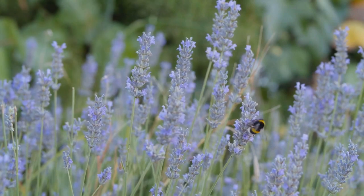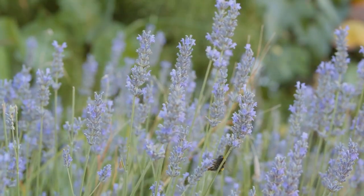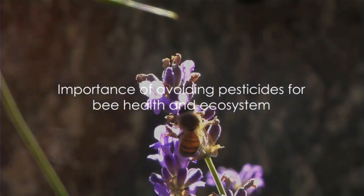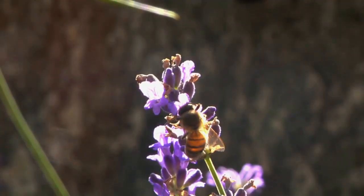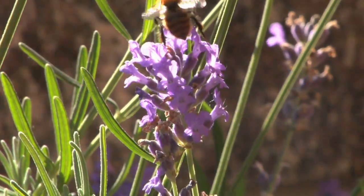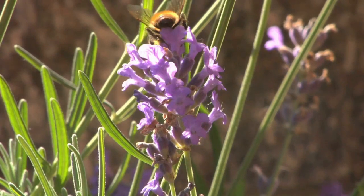Remember, it's not just about planting the right flowers and shrubs. Avoiding pesticides is crucial. These chemicals can harm bees, disrupting their essential role in our ecosystem. By choosing bee-friendly plants, you're not only beautifying your garden, but also contributing to the survival and prosperity of bees.